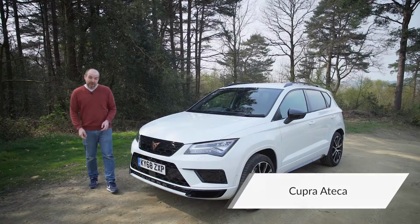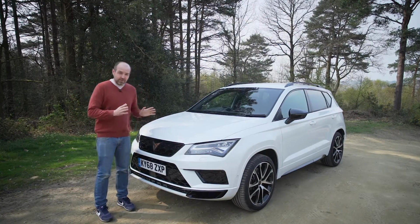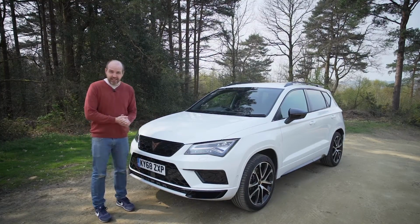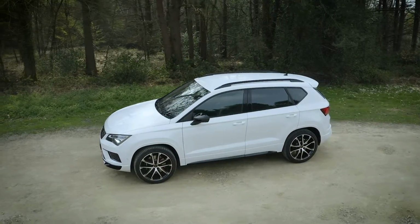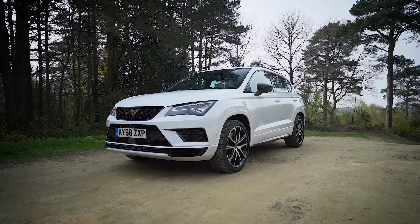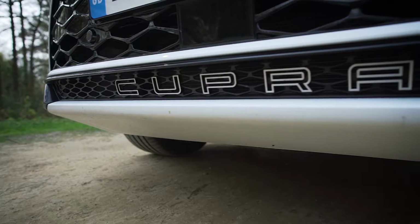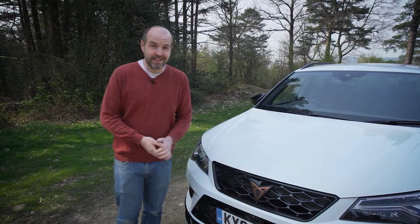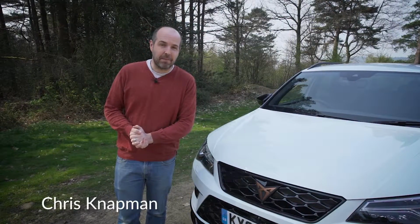This 300 horsepower Ateca could just be the best car that Seat has ever built. You might therefore think it's odd that the Spanish car maker has chosen not to call it the Seat at all. Instead, it is called the Cupra Ateca and is the first of what will become a range of standalone Cupra models. Of course, it's all pure marketing, designed to add a sheen of desirability that you perhaps might not get with a plain old Seat badge.